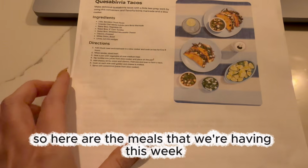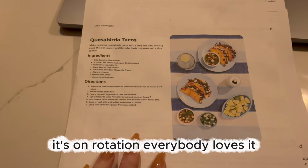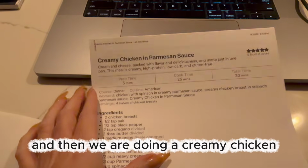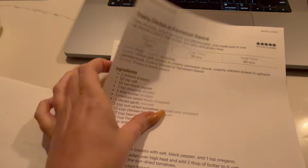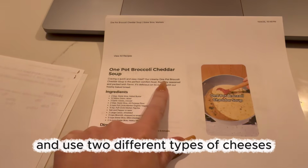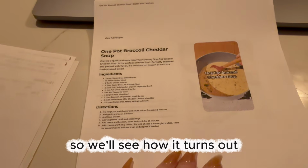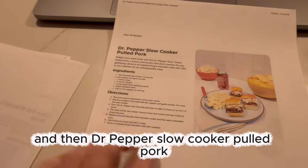Okay guys, so here are the meals that we're having this week. Yes, we had this last week. It's on rotation. Everybody loves it. So we're doing the quesadilla tacos. And then we are doing a creamy chicken and Parmesan sauce. One pot broccoli cheddar soup. I am going to change it up a little bit and use 2 different types of cheeses. So we'll see how it turns out. And then Dr. Pepper slow cooker pulled pork.